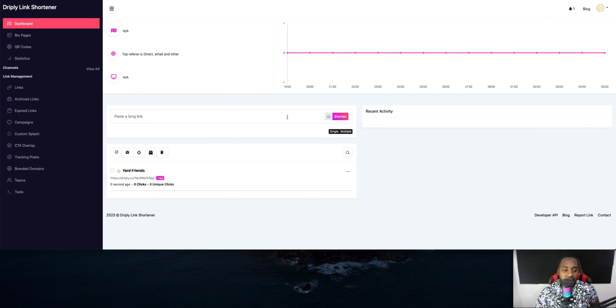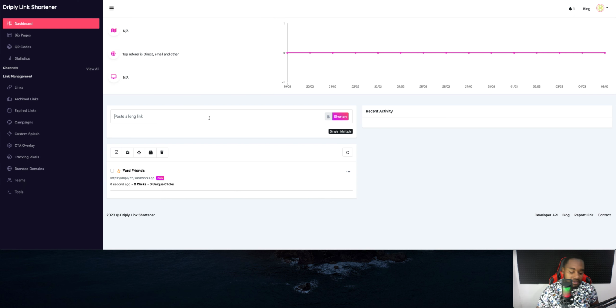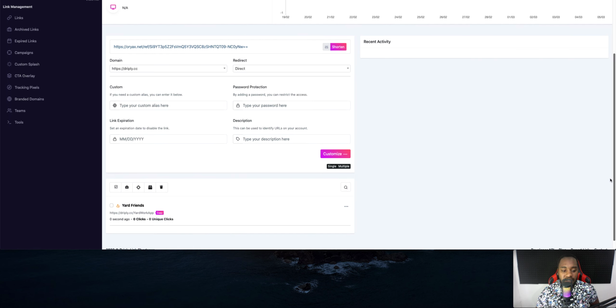Also, I don't remember if I touched base on this yet, but if I did, I'll just go quick. Take your URL for your CPA network, copy it, and paste it in here. And then when you go to shorten it, make sure that you do a custom alias here. Like you see this one, I'll give you guys an update on this particular offer in this video. But as you can see right here, it says Yard Work App. So boom, once they go to it, they click it, and then we're going to be good to go.